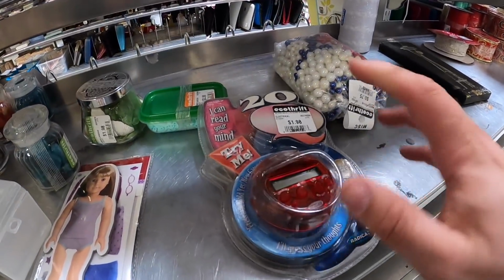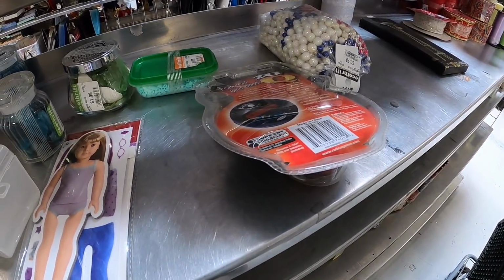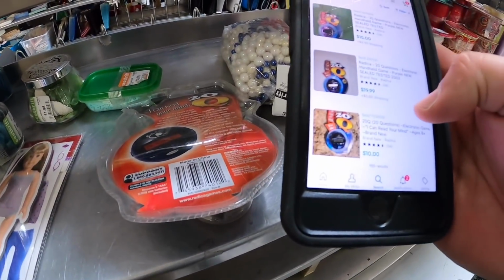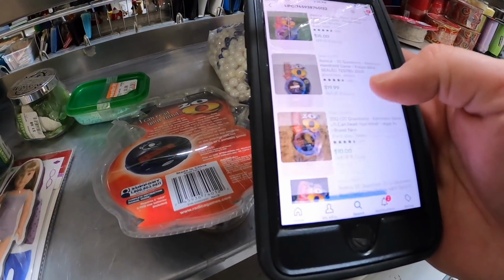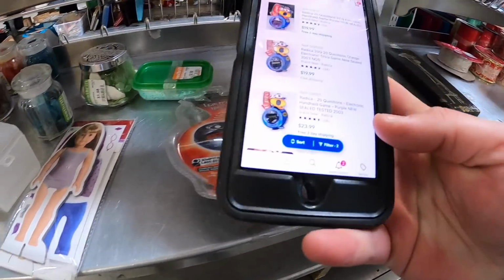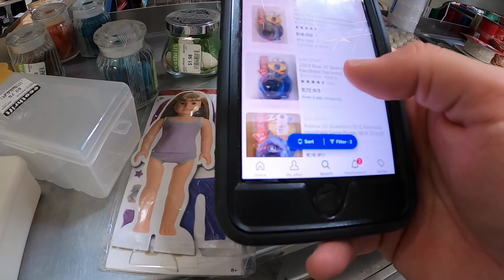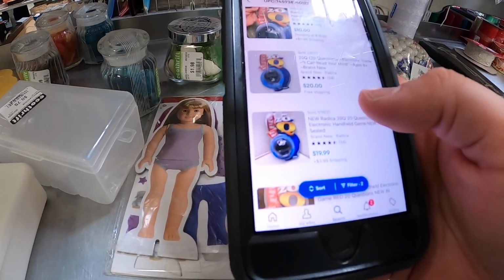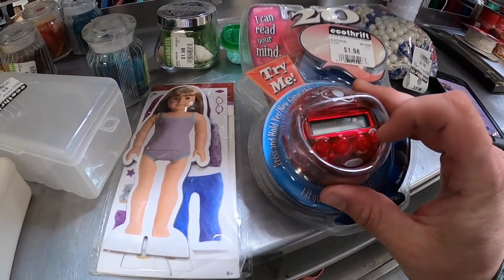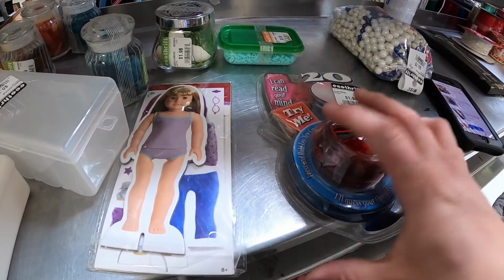So these things sell all the time on eBay. So let's just scan it real quick, see what happens. They want $2 for it, so a little bit high. But they're selling for $19.10, $19.19. We got 23. Here's a red one just like this one, $18.99 plus shipping. So this would be a real quick flip if we picked it up. Let's just see if it works. Press a couple buttons. Okay, so it's working, so we'll get that.